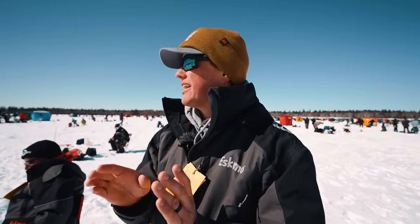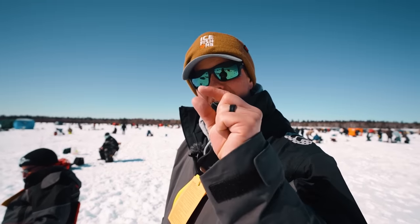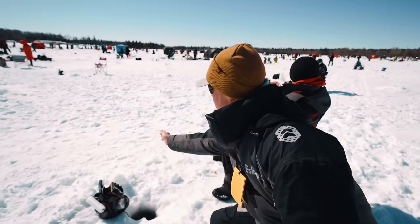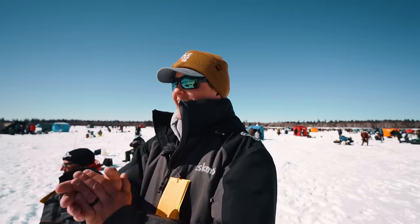One minute remaining in the Falcon Lake Winter Fish-Off. Oh man, we came close. Feet, 20 feet away from one of the biggest fish. Guess I'm gonna have to come back next year. Six, four, watch it. Almost got him. That's it.